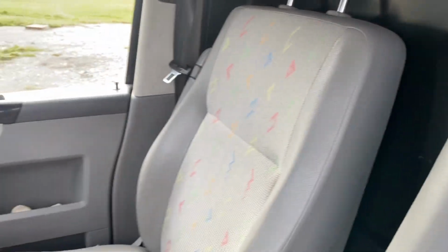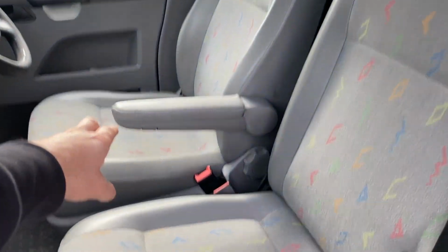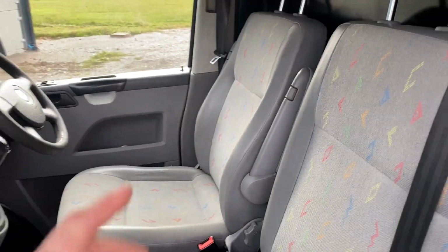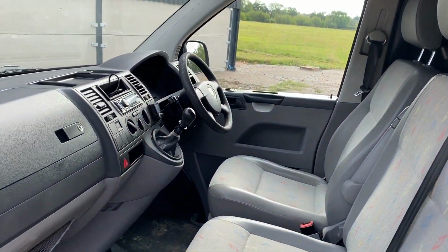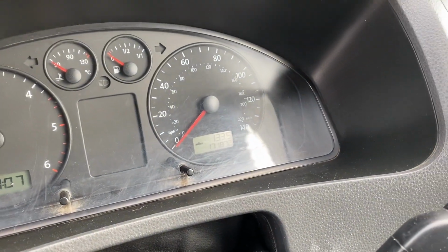Captain's seat on the driver's seat with both armrests, one hiding behind there. This one's done the standard thing, broken. But I've ordered the bit to fix that. That seat will be coming up for sale soon. As I say, I don't know if you can see on there, 171,000 miles.